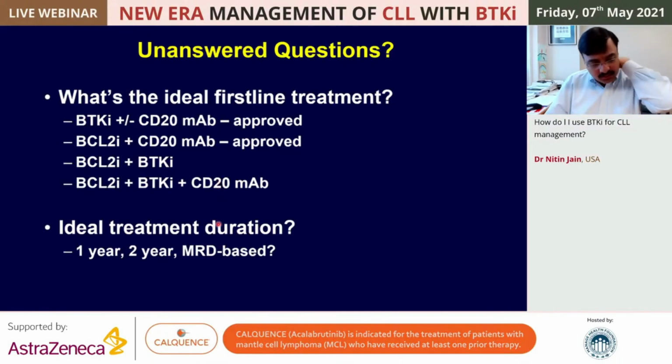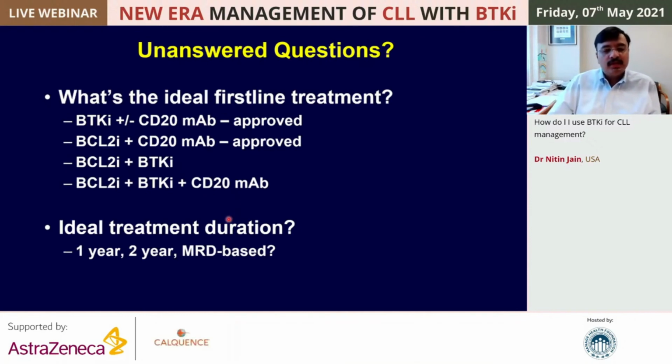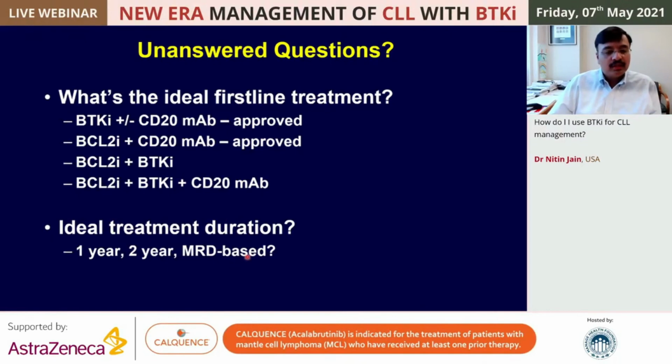One of the other things when we're talking about targeted therapy, time-limited targeted therapies, is what is the ideal duration? Should we do treatment for 1 year or 2 years, or should it be MRD-based? That's something which is not clear right now. Trials are looking at different duration strategies, so we'll see how the results pan out.